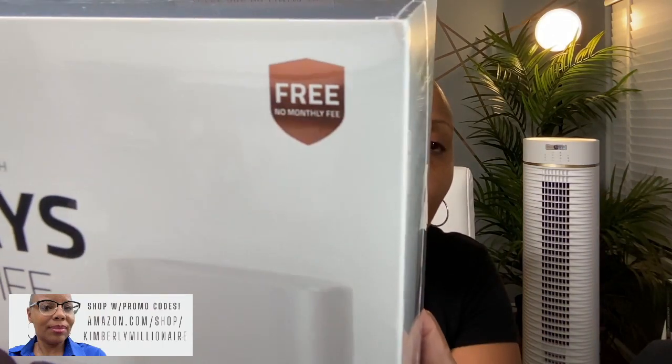Let me show them in a set. You get the two cameras, and this little hub is where it saves your data, so it's not being saved in the cloud. This is my favorite part about Eufy products: free, no monthly fee. There are a lot of security camera products out there that charge you a monthly monitoring fee. I have had other camera systems before, and it can be quite pricey. That monthly fee adds up.